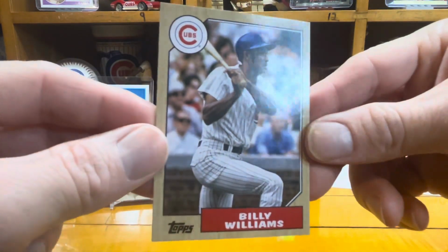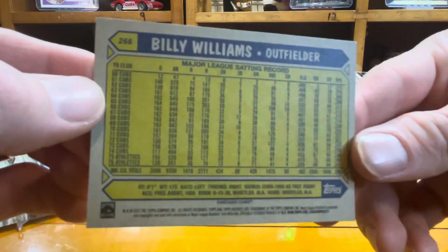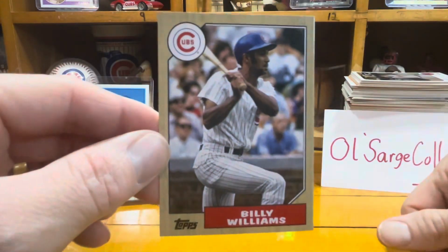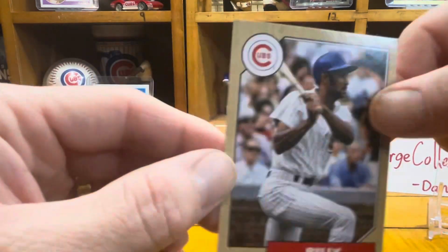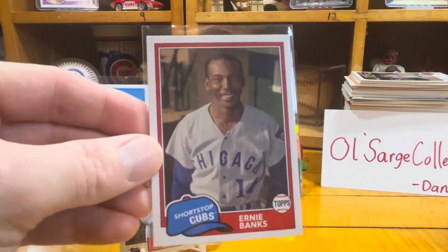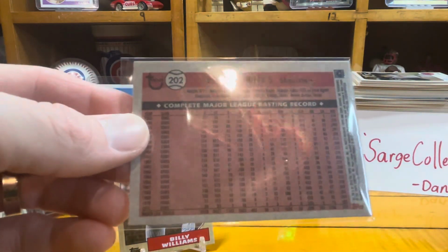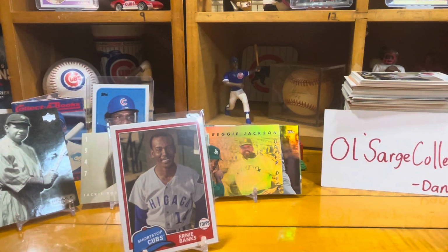I just love the idea, whoever that was, showing the old players on the new designs, but you get what I'm saying. Billy Williams on 1987 Topps. We all opened a million packs of these, and to see your favorite players from back then on cards in 1987 variety, same thing. Here is an Ernie Banks on 1981 Topps. Well, obviously he was done playing by then, but they put all the stats on the back. It's just a really cool thing to show old players on the new.